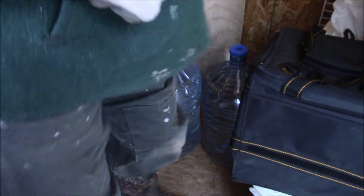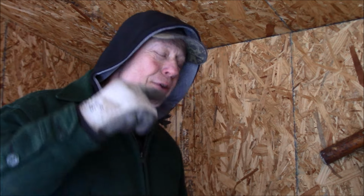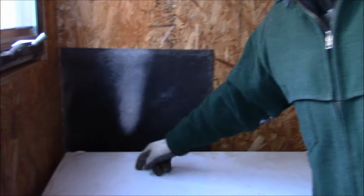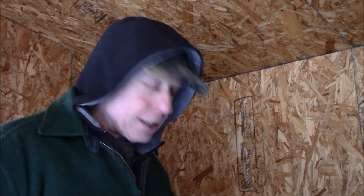All right? Without that bubble foil on the floor, I guarantee you they would be frozen. Okay? So just this little bit of heat that the freezer emits is warming this building just enough, and that bubble foil is reflecting the heat back into the building. I don't know what more proof anybody needs.